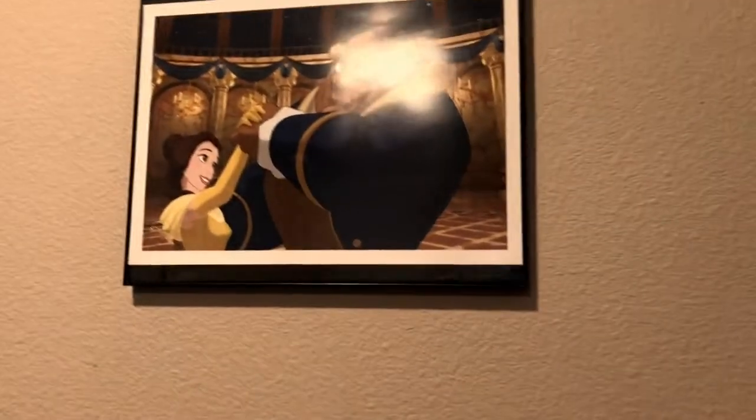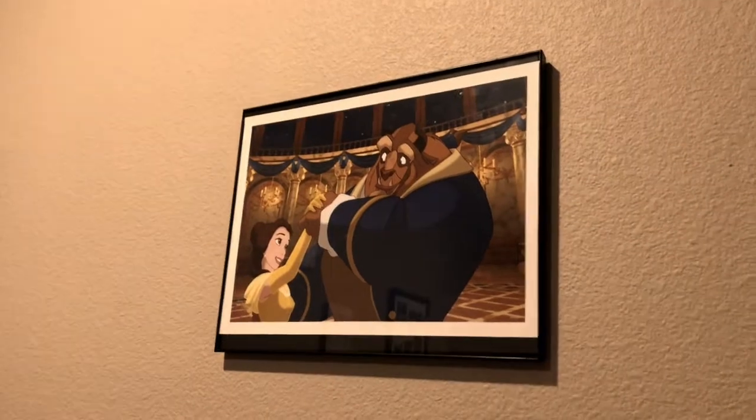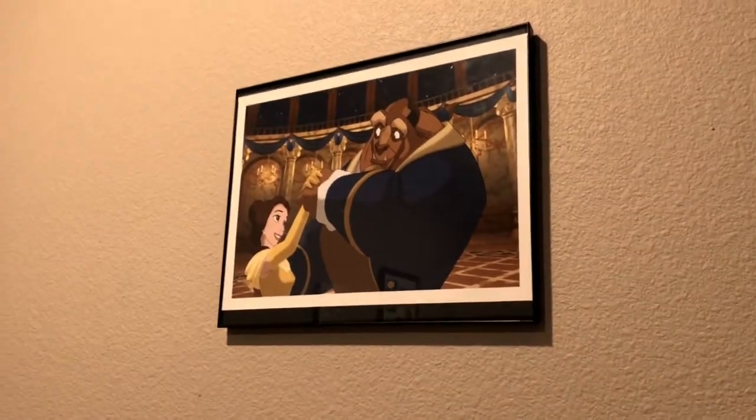Walk down my hall, I have another one of my Beauty and the Beast lithographs if the light hits it right. There we go. Framed, and this one is Belle and the Beast, and I love it, so I just have it in my living room.